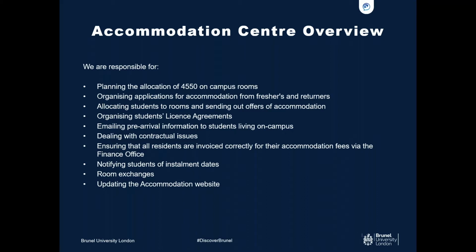So as you will be joining us in September, we'll obviously put you with other fresher students, and then in your second and third year of accommodation, you do get the opportunity to apply for a room for the coming sessions, and there are separate deadlines as a returning student. So every year, each student has the opportunity to apply for a room. We then would allocate rooms to students and send the offers out. All our accommodation offers are sent via email.